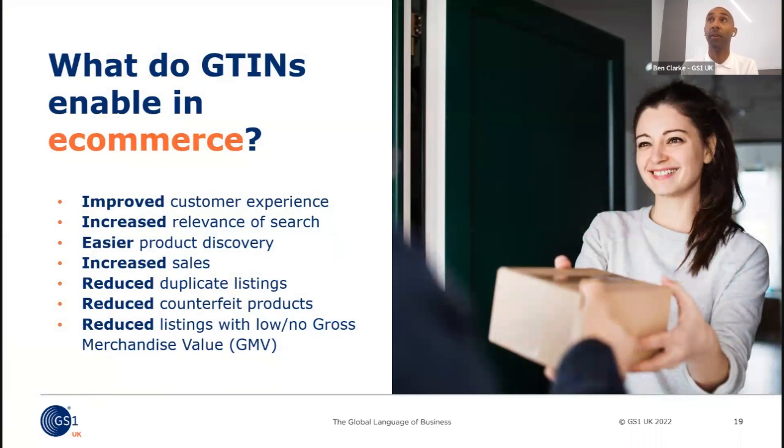But it's not just bricks and mortar. Obviously, e-commerce is growing exponentially around the world, and the marketplaces need to use these numbers as well. It enhances the customer experience. It makes search relevancy far more accurate. It enables you to bring together reviews and price comparisons because it's the GTIN telling you it's this product. There might be 10 different sellers of that product, but it can congregate them all together and offer you the price comparison and reviews for that one product because the GTIN tells you what it is. Because the GTIN should be allocated by the brand owner, it should reduce counterfeit products as well, duplicate listings, things like that.